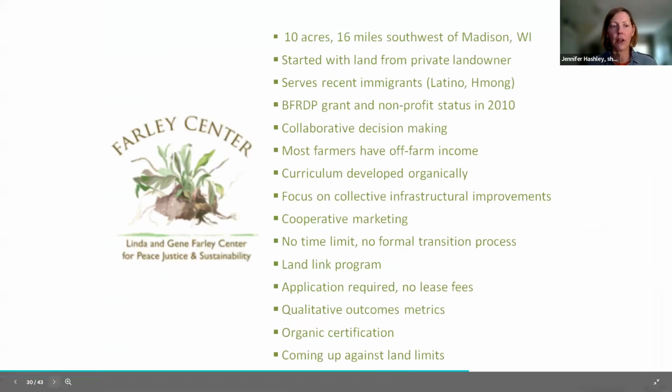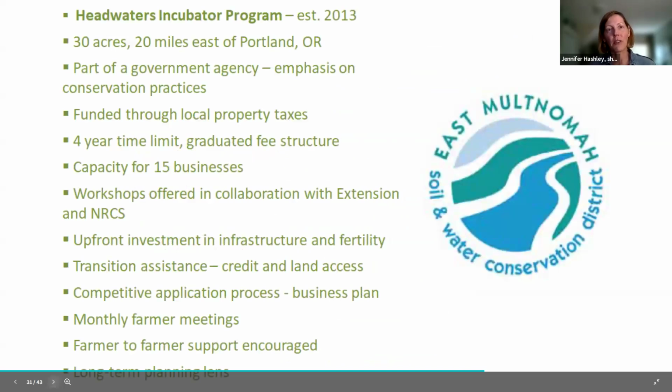These are just some other examples from the case studies document that I referred to. We have lots of different case studies of different programs. This is the Farley Center that we're going to be visiting this year at our conference in Madison, Wisconsin. One of the projects we visited before out in Portland, Oregon, is organized by the Soil and Water Conservation District. They use a really cool tax structure that helps fund the program. They've got a lot of great infrastructure out there. And so they do a lot of work with Extension and NRCS as an example, but this is kind of a quasi-government agency.